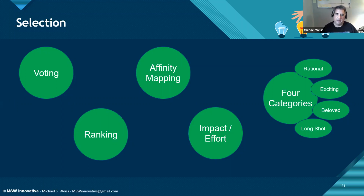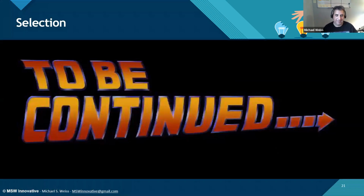And then you can break apart your ideas, and this one's kind of fun too, into categories, like what are the most rational ideas? These just make a lot of sense, they're practical, but what are the most exciting ideas? Or what are ideas that are close to our heart? And what are some ideas that are long shots, but man, if we could somehow do that. And then you can select from the categories. But that's for next time. So make sure you tune in to see all the exciting world of idea selection and prototyping. How do you prove your ideas, prove their value before making any kind of huge investment of time, money, or energy?